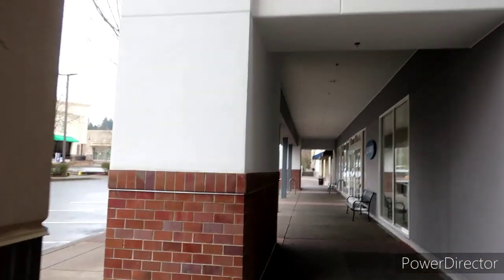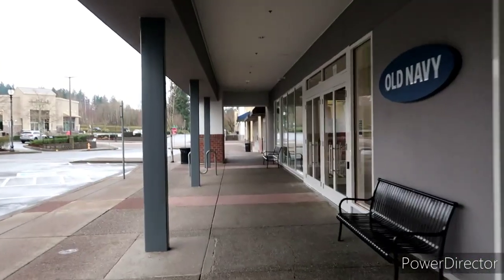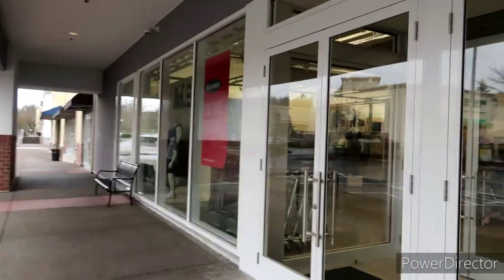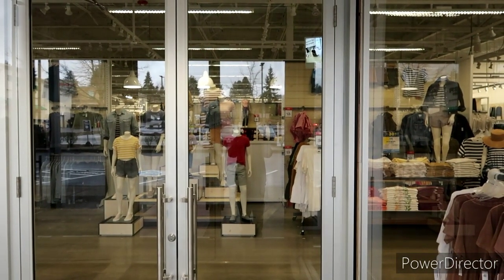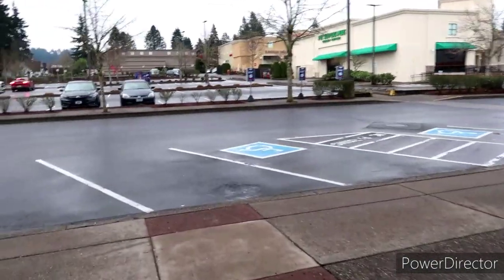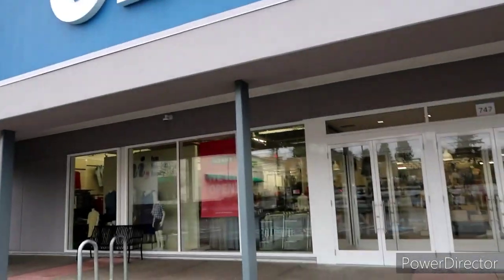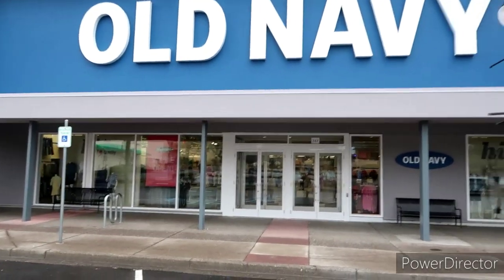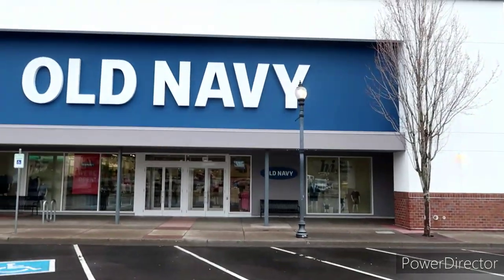And Old Navy's back open. They're not open at the moment just because their store hours are a little bit later, but they are back open. As you can see, they got their clothes in here. Everything's kind of slowly making its way back around. So I'm curious, like I said many times, what stores are actually going to go in here and what stores are going to make it and what aren't. And they repainted all this and put a brand new sign up, and it looks really nice, I have to say.